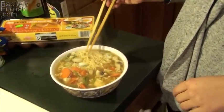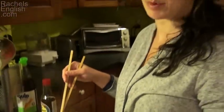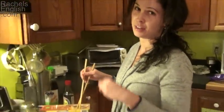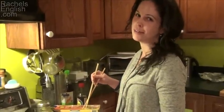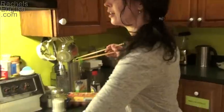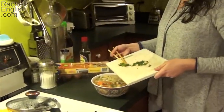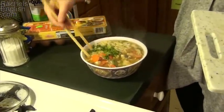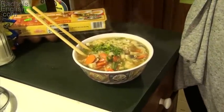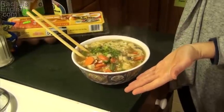So that maybe when I'm halfway through or towards the end of my bowl of ramen, I have a delicious yolk that's mostly cooked. Mmm. I love it. Okay, last thing, gonna garnish with a little cilantro. Not a must, just because I had it. And there you go, mom, auntie, a bowl of ramen.